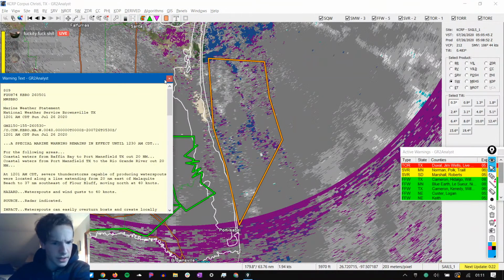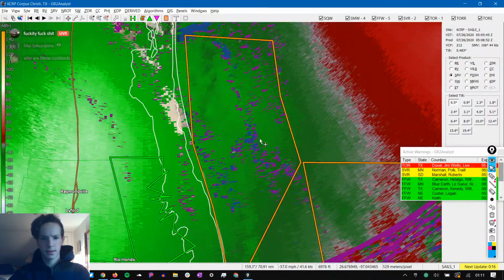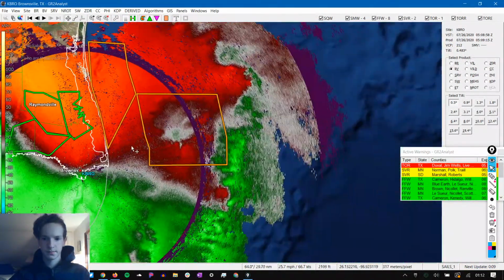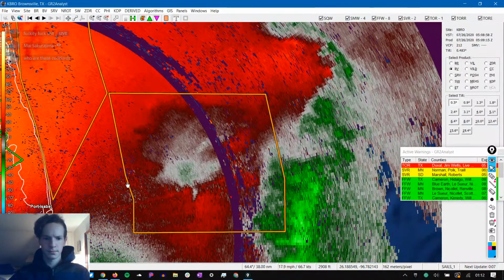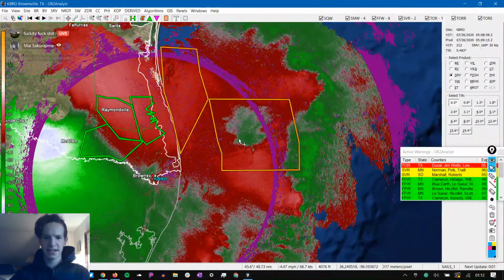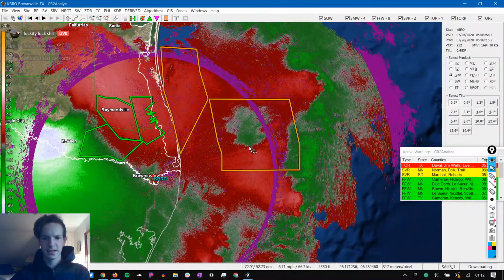So yeah, you can see it's basically dead at this point. Spectrum width is still present, even though it's really on its way out for the moment. So this marine warning. Oh, I need to use K-Bro for this. That's just a mess. I'm gonna be completely honest. This is just a mess.